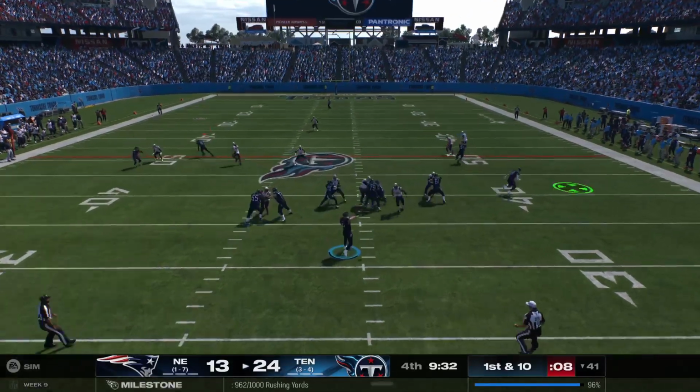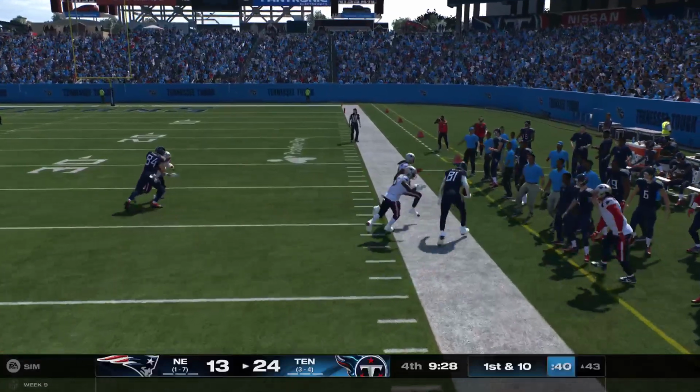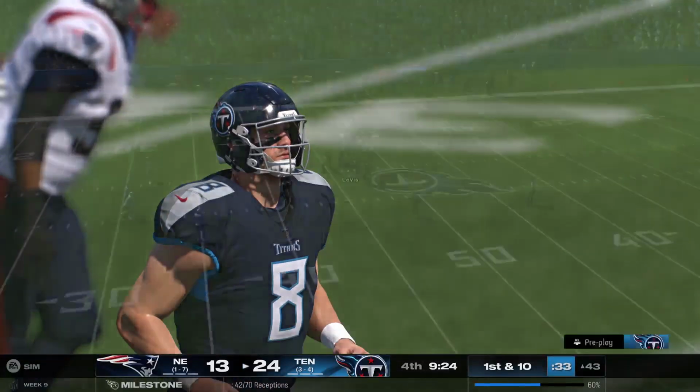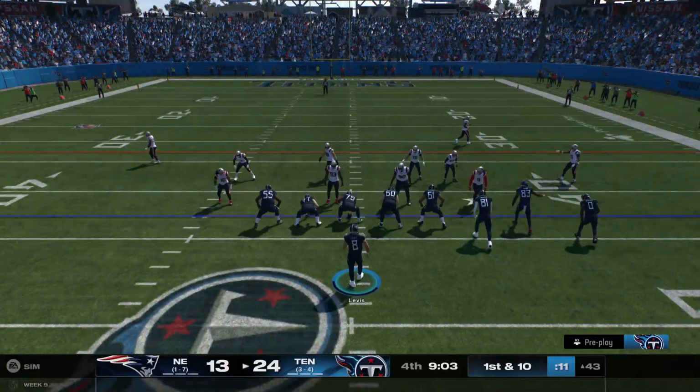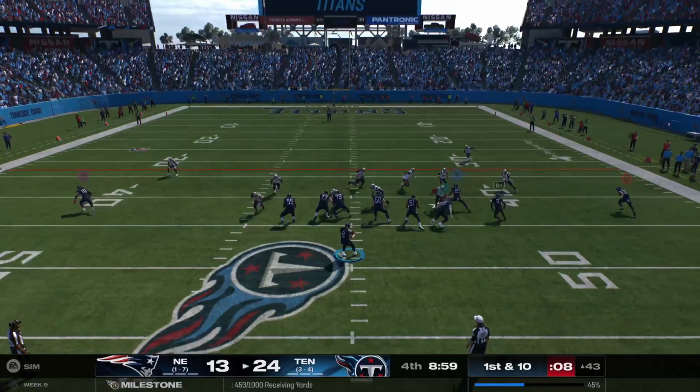They'll look to throw. It's a short one here, complete to his tight end. And he gets this to the other side of midfield across the 45 before going out. So into Pat's territory now. Here's 1st and 10 at the 43.